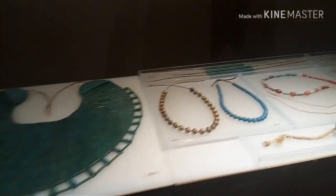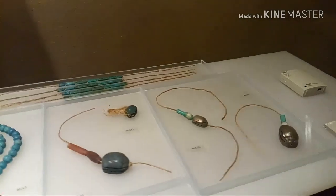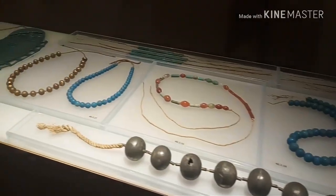Look at the jewelry. We are using it right now. I was so amused looking at it. I just loved it because we are using such types of jewelry right now. So we have taken the fashion from old Egypt, right? That was funny. I loved it anyway. Bright colors really attracted me.